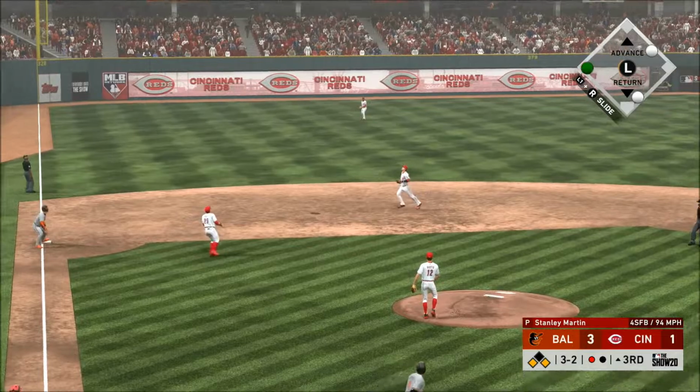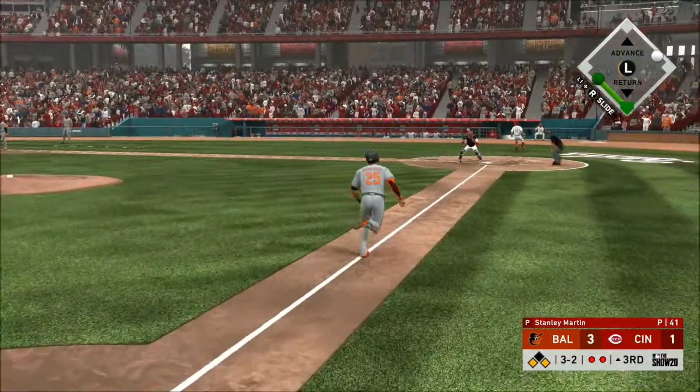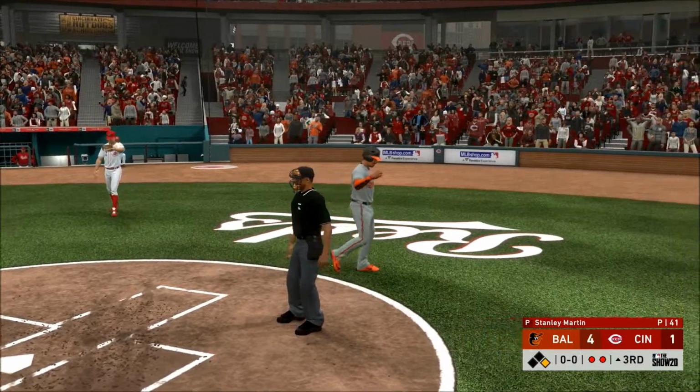This is hit the other way out toward left field. Catch made in left. Here comes the runner for the plate. And they'll tack on a run with the sac fly. It's now a 4-1 ball game.